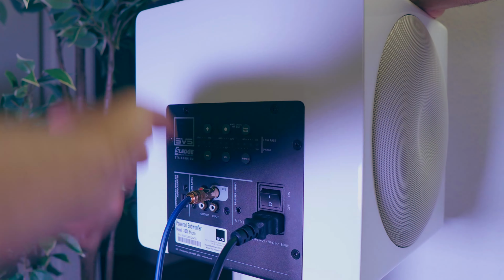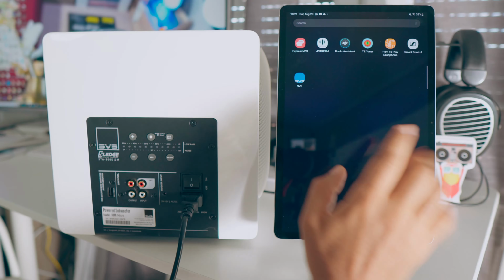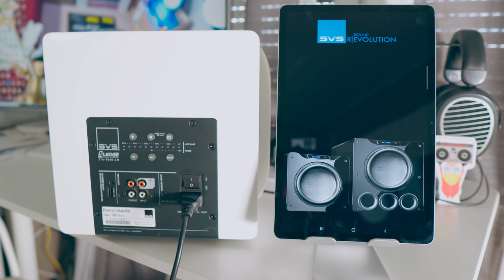I connected the subwoofer output of my Yamaha receiver CX-A5200 with the RCA cables to the LFE input of the SVS 3000 Micro. And as soon as you turn it on, you are ready to go. The only thing that you have to do is install the SVS application. The app is absolutely the most beautiful thing of this subwoofer.